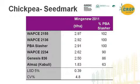The other point that I didn't make at the start, I guess, is that the choice of varieties that we have in chickpeas is limited to just the 2 at the moment, PBA Slasher and Genesis 836, if you're looking for a variety to choose for 2012. So the advent of these varieties is certainly going to make the suite of varieties that are available to growers far wider and make the choice a little bit better to get something that matches what you require.